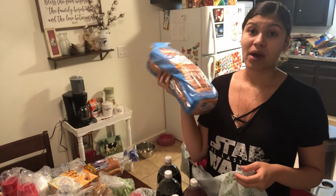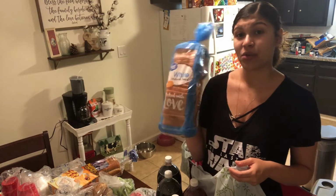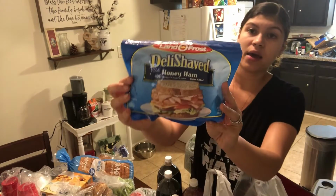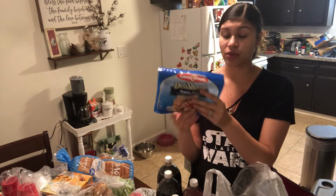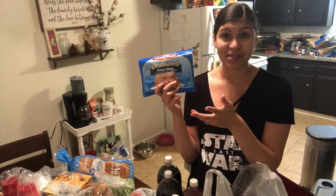White bread. I don't know why, but sandwiches always taste so much better to me on white bread, so that's why I picked up some white bread specifically for sandwiches. Honey ham. I originally ordered the Black Forest ham and they were out, so they substituted it for the honey ham, which now that I think about it, this sounds even better than the Black Forest ham.